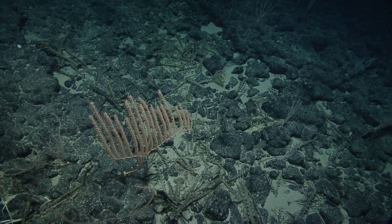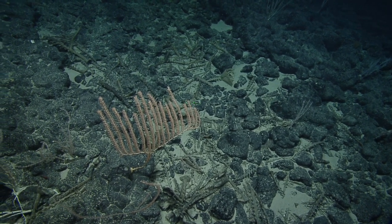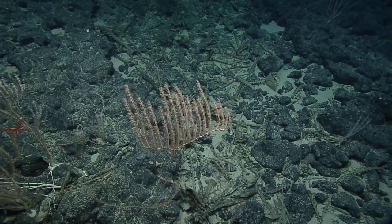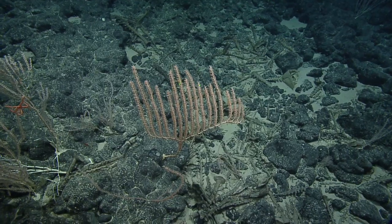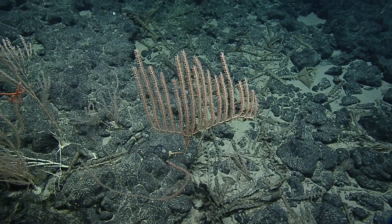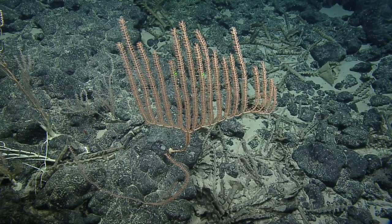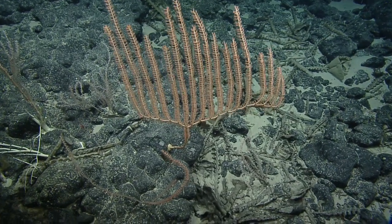Do you want a close-up of its branches? Yes, that would be really great. Thank you. Set it down here so we can zoom in. Candelabra.